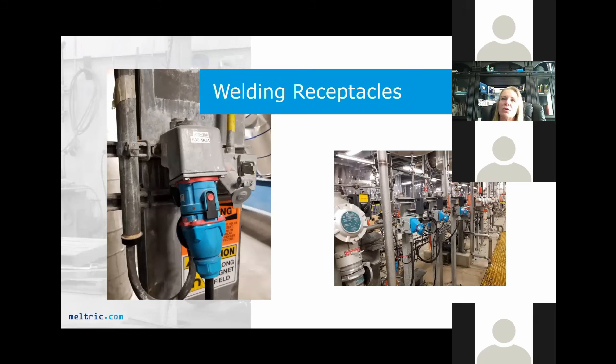But welding receptacles are not just for welding equipment. I've got some examples here. Obviously, we talked about fans and coolers and steel mills. On the right, I've got a picture of welding receptacles in an SAP area and a plastic plant. SAP gets really slippery when it gets wet, so they have to make sure they vacuum it up very quickly. They've got a vacuum that travels all around the area, and that's what they use those particular receptacles for, but any kind of portable equipment.